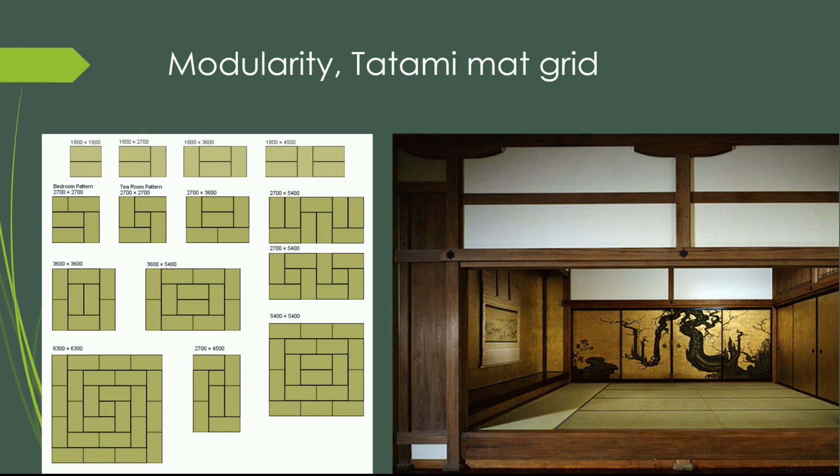Okay. So these would just sit on top of the wood? They are. They were made with a core of sort of rice fiber, and then on the outside there was a reed outer shell.